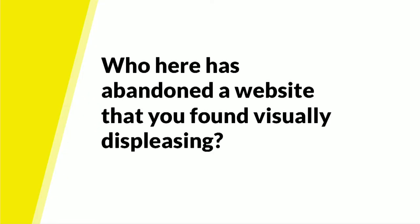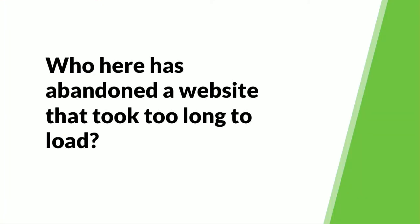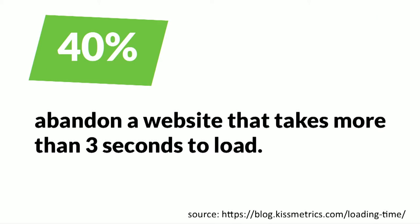Raise your hand if you've ever left a website that you didn't like the look of. Cool. And who here has ever left a website that took way too long to load? According to some studies, 40% of users will abandon a website that takes more than 3 seconds to load. And I'm definitely one of them too.